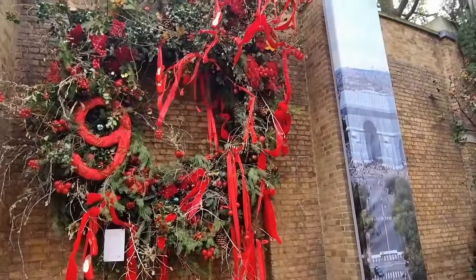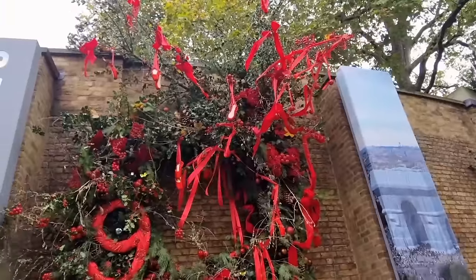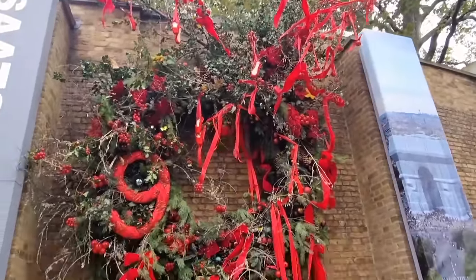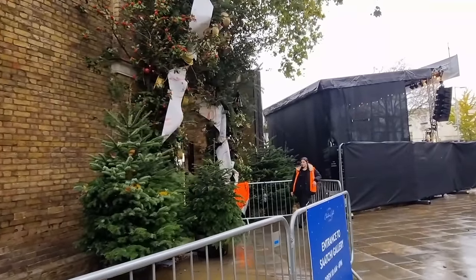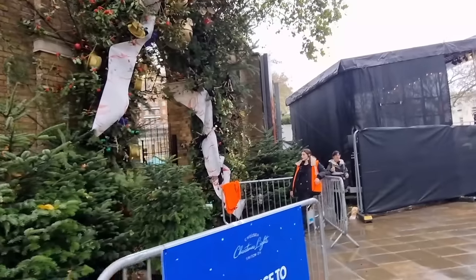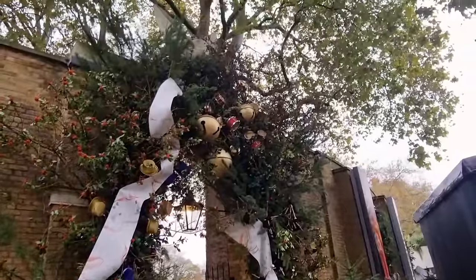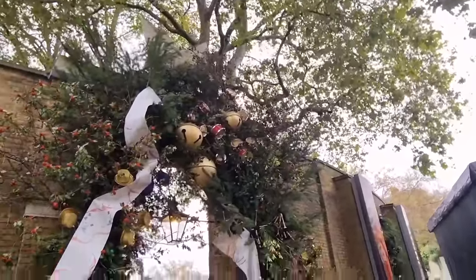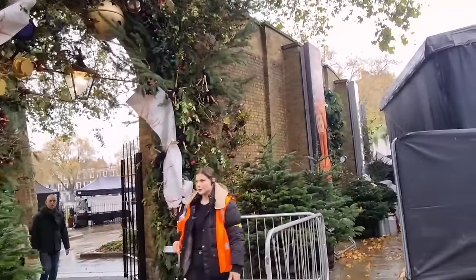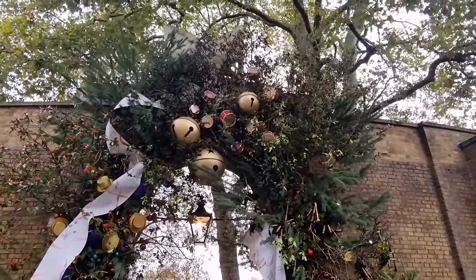Guys, I found number 9. What's that? 9 ladies dancing? Am I wrong? Look at this, by the Saatchi Gallery, and there's some here as well. Oh, that's a stage, can you see it? That's where it all happens later. Look at this one. Entrance to Saatchi Gallery, open 10 till 6 today. Look at that. Look at the bells. So pretty. There you go, it's gonna look so pretty when it's all illuminated later.